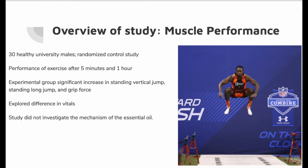They did explore the difference in vitals as well, such as blood pressure and respiratory rate. Blood pressure wasn't a huge difference between the control and experimental groups, but respiratory rate was reduced in the experimental group, by an average of breaths per second less. The study did not investigate the mechanism of the essential oil, and a lot of the studies out there are currently working on seeing what the mechanism is of these essential oils.